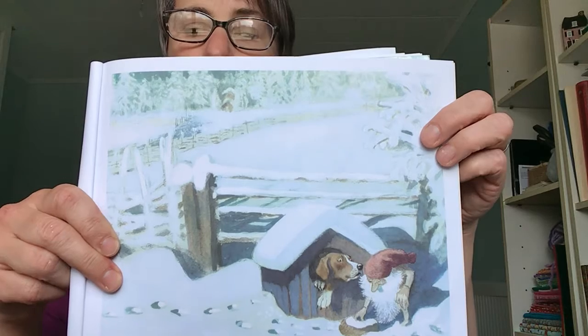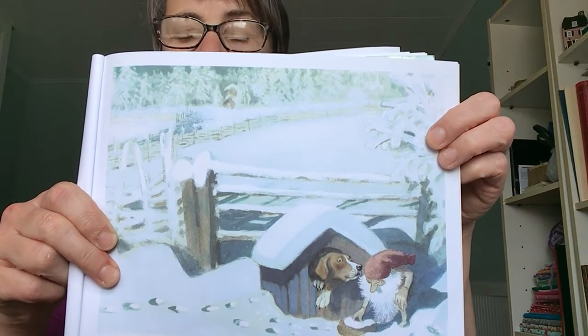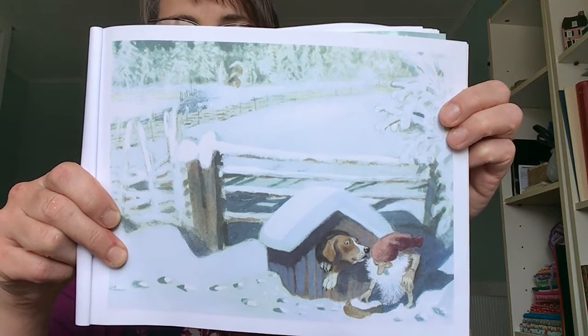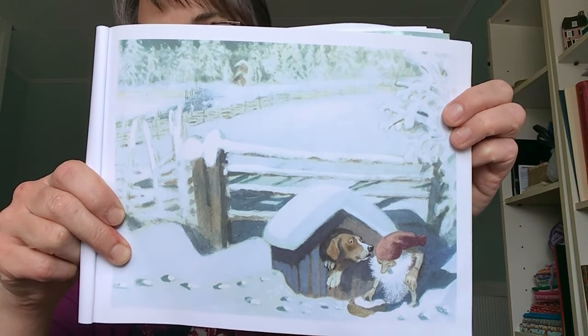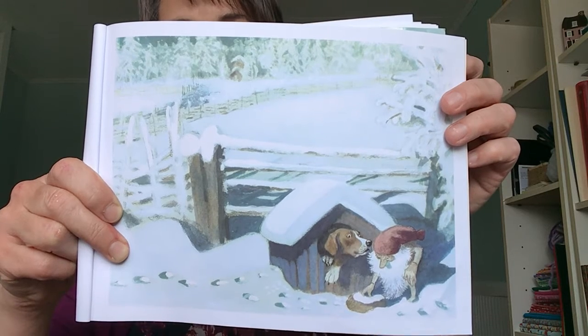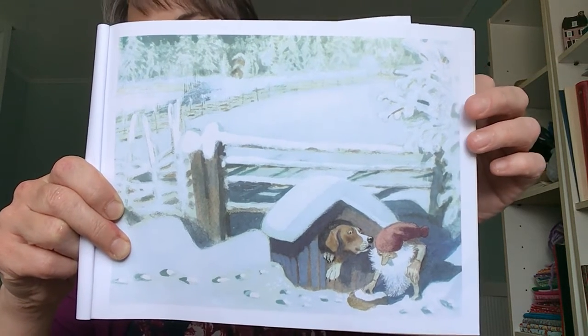The dog kennel roof is white with snow, and inside is Caro. Every night he waits for the moment when the Tompton will come. The Tompton is his friend, and he talks to Caro in Tompton language, a silent little language a dog can understand. Caro, my friend, is it cold tonight? Are you cold in your kennel? I'll fetch more straw, and then you can sleep.